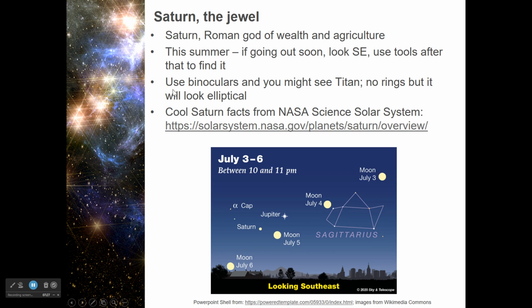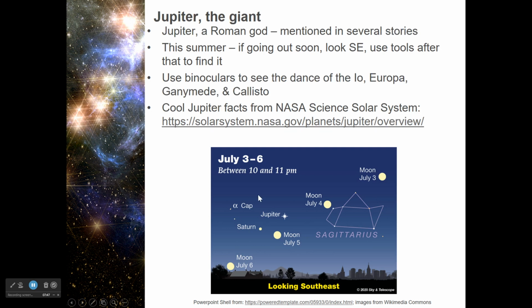So it's very cool. The other thing I wanted to show you is this cool facts, because if you look at Jupiter, that's great. If you don't have a telescope, you won't see much. But let me show you something very cool at solarsystem.nasa.gov/planets/Saturn. Sorry, we went one ahead. Let me go back to Jupiter. And anyway, with Jupiter, this is there.